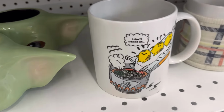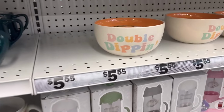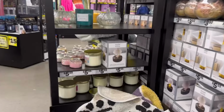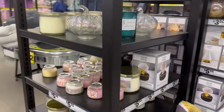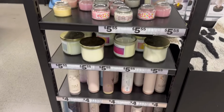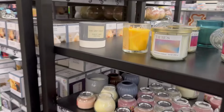This is a cute little Gudetama mug. It says, I don't want to go. Now coming over here, they have this double dipping chip bowl type situation. And then over here, the candle section. Of course, all candles $5.55. And then coming over here, they had some more candles.